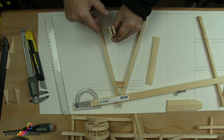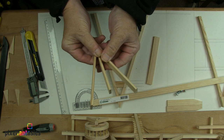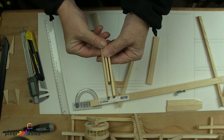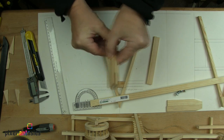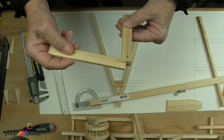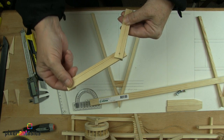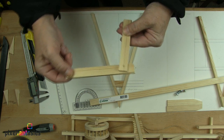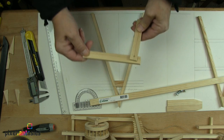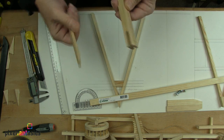So that's no problem. The goal is that we are gluing these three together, and the reason is that we make them one shorter. We put a long one in between here, and then we make it adjustable so that we can set it to any angle we want. So it's easier to cut all of those.